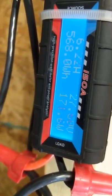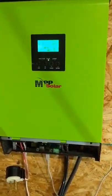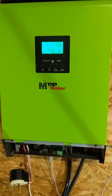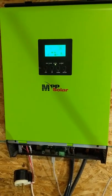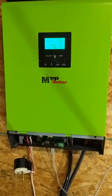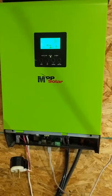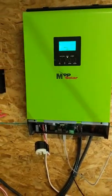170, yeah, it's got a good gust of wind going right now. So anyway, just like I was saying, being able to do that without having to rely on the power company, just start small, whatever your budget will allow. Man, I just highly recommend doing it, and knowing that you have the ability to do that.